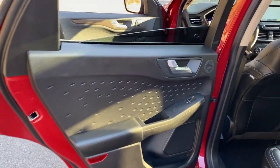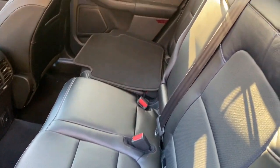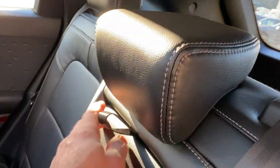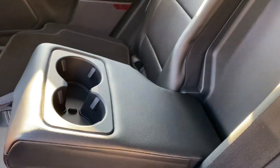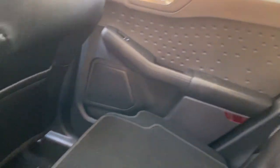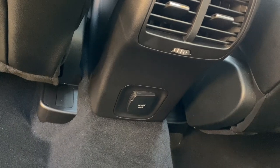Here's a look at the back seats. There's actually quite a bit of room back here for adults. It's a 60/40 fold down seat. It also has this armrest with 2 cup holders. There's also a charging port right here in the center console.